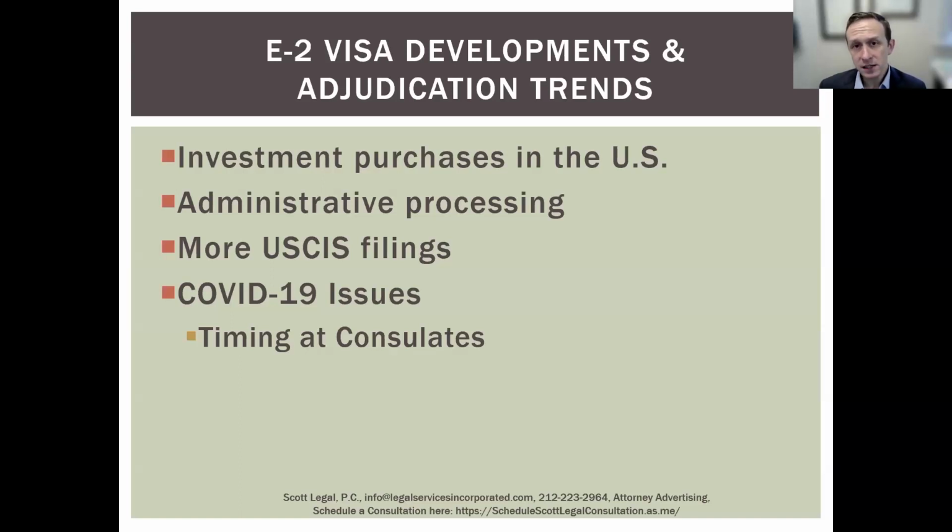We filed dozens of these applications, and in a handful of those cases it's happened. In the vast majority it does not happen, again, fortunately. But something to be aware of, that it has become more common than it was before. And there's really nothing you can do to counter administrative processing short of suing the government.